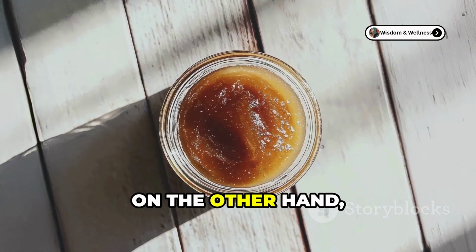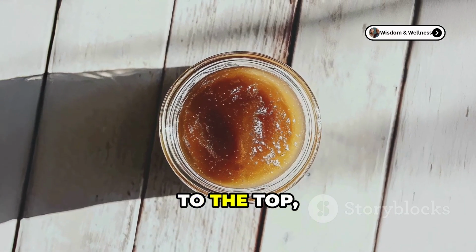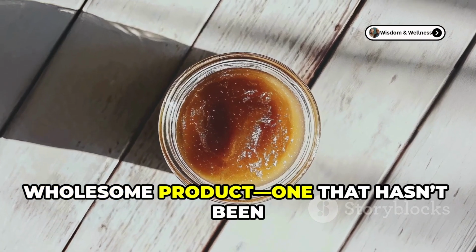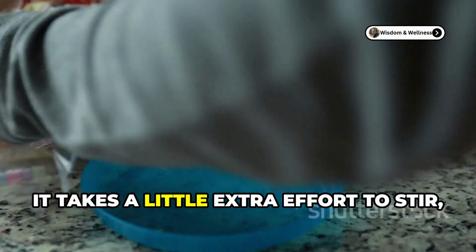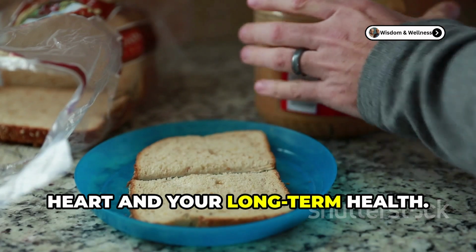Natural peanut butters, on the other hand, don't use hydrogenated oils. You'll notice the oil separates and rises to the top, and you have to give it a good stir before using. That's actually a sign of a more wholesome product, one that hasn't been altered with artificial fats. Sure, it takes a little extra effort to stir, but that simple action means you're choosing a product that's better for your heart and your long-term health.